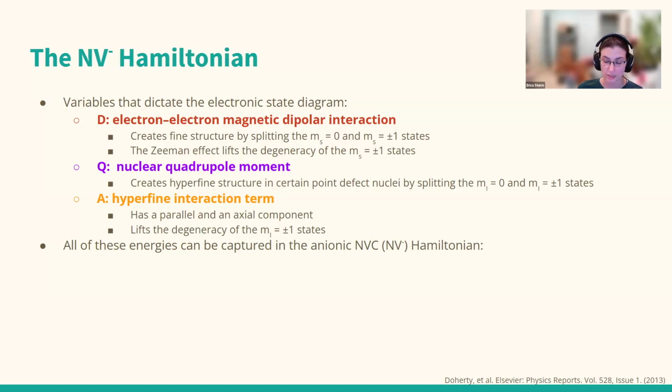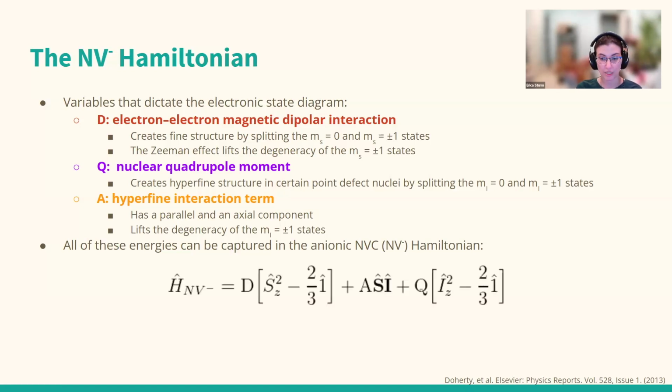So these two things together create some kind of torque as the nucleus is spinning, and that is represented by Q. And A has to do with the nucleus itself, and it does have parallel and axial components. Again, the same external magnetic field application would also cause the degeneracies there to lift. And all of that comes together in this Hamiltonian expression here. So here we have D, Q, and A. These are constants, scalar numbers. We can measure them in the lab and plug them in. The rest of these terms are operators, just like in your regular application.